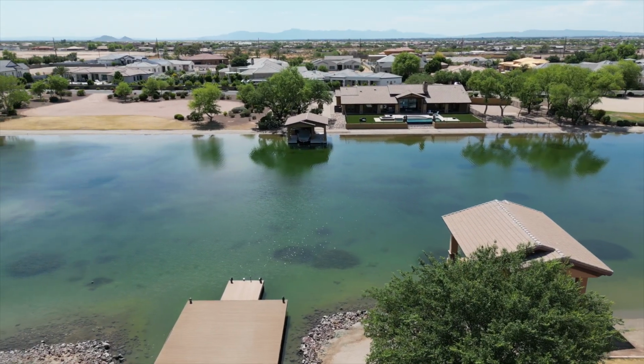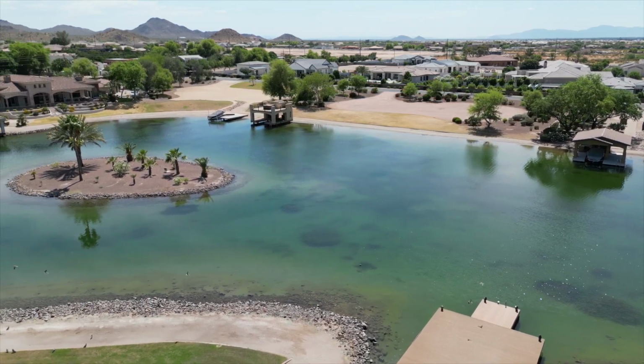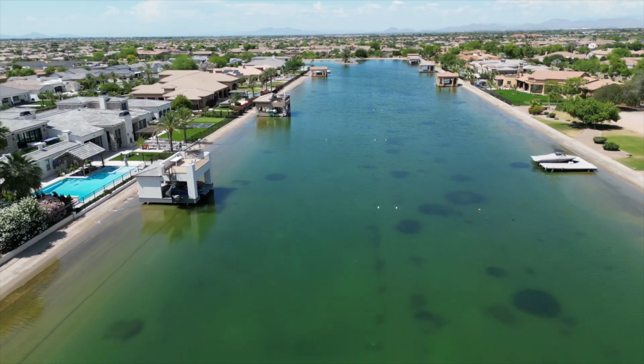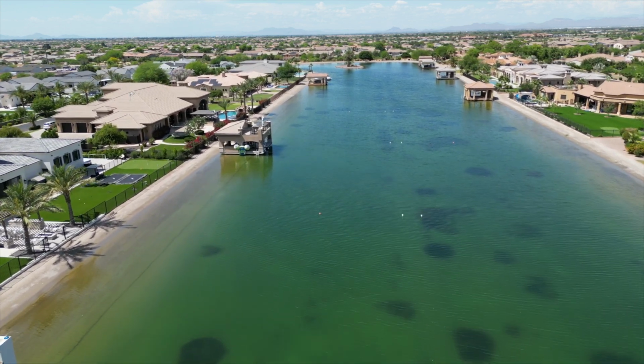Santan Lakeside Estates hosts several USA water ski tournaments every year featuring slalom skiing. But in addition to tournament skiing, it's also just a great place for the family to have fun doing family skiing, wakeboarding, or even tubing.